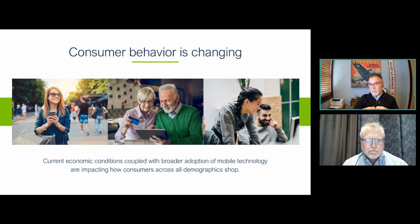If you think about the past couple years since early 2020, who would have thought that our parents and even our grandparents would be ordering food from Grubhub or buying their groceries through Instacart? That was just something that was not even heard of. But because of everything that's happened, those behaviors have changed.